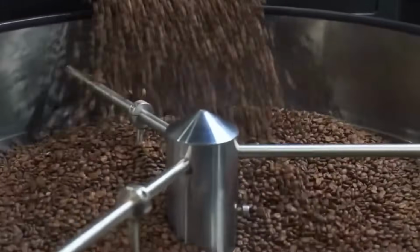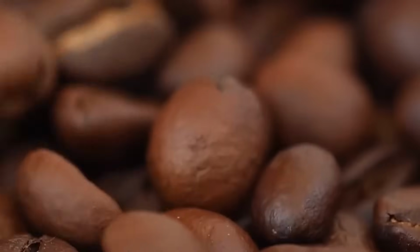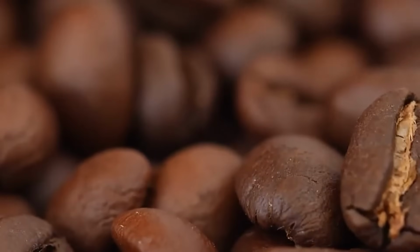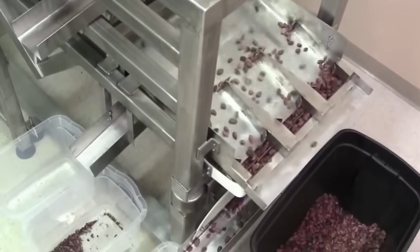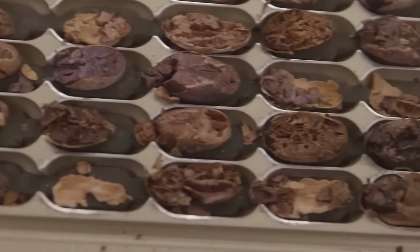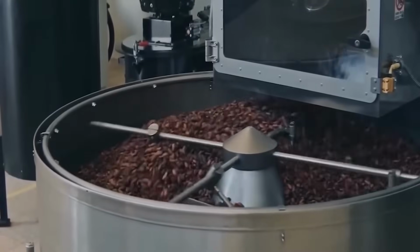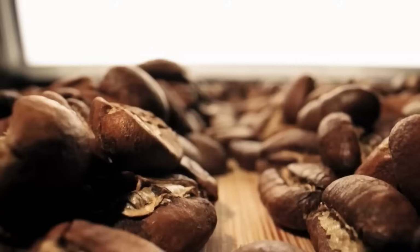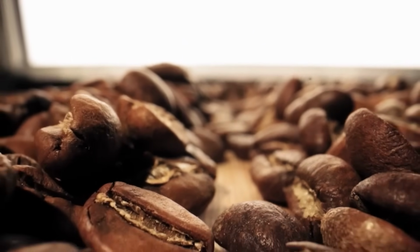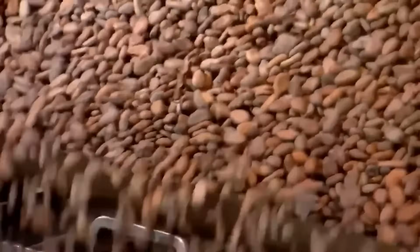The machines are capable of adjusting roast temperature, humidity, and dwell time based on the origin, size, and moisture content of each batch. Beans are typically roasted at temperatures ranging from 120 to 160 degrees Celsius. This is where the characteristic chocolate aroma begins to develop, as volatile compounds are released and the Maillard reaction activates, producing hundreds of unique flavor notes that define Hershey's mild, sweet chocolate style.